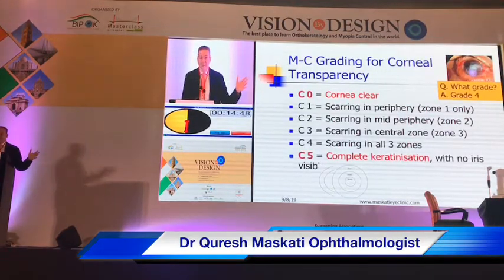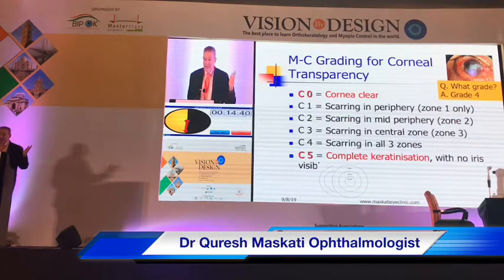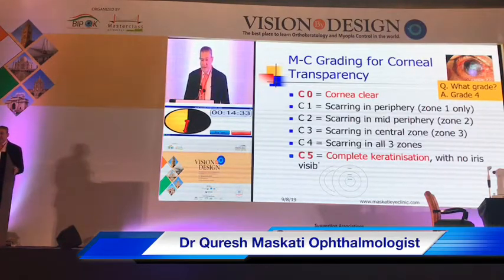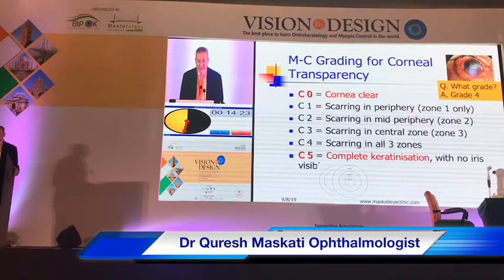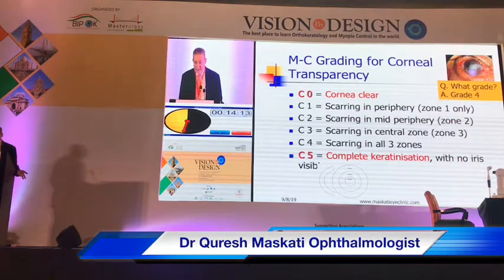For corneal transparency, it ranged from C0, where the cornea is clear, to C5, where there is complete keratinization, the iris is not visible, and then everything else in between. If the scarring was only in zone 1, we would call it C1. If the scarring was in zone 1 and 2 or zone 2, we would call it C2, because the more inside the scarring, the worse the prognosis. If the scarring was in the central zone, zone 3, it would be C3. If all the 3 zones, it would be C4. And if there's so much keratinization that you couldn't see the iris, it would be C5.